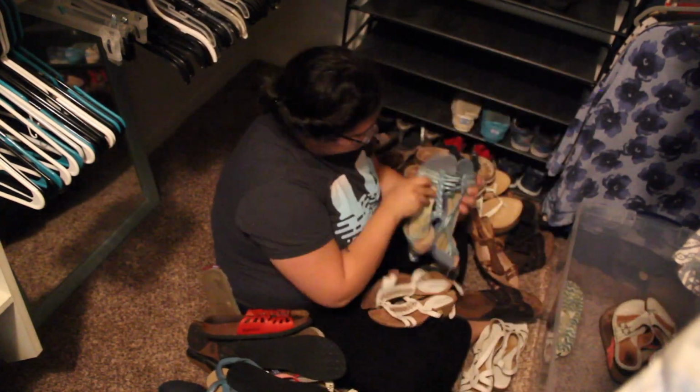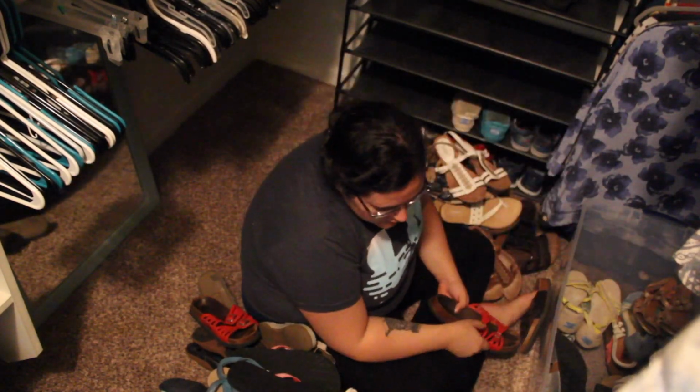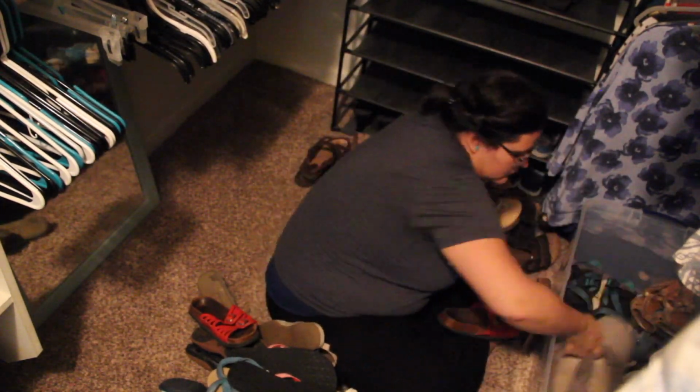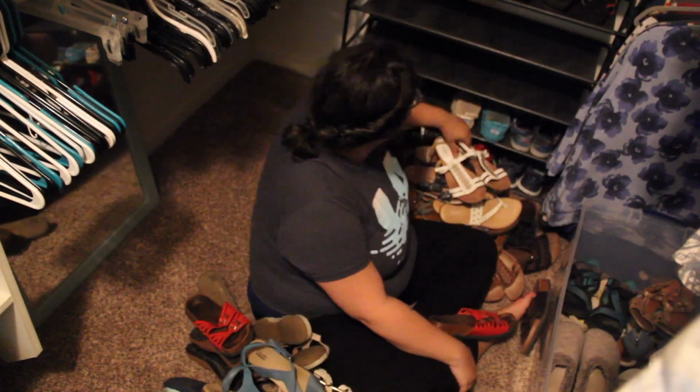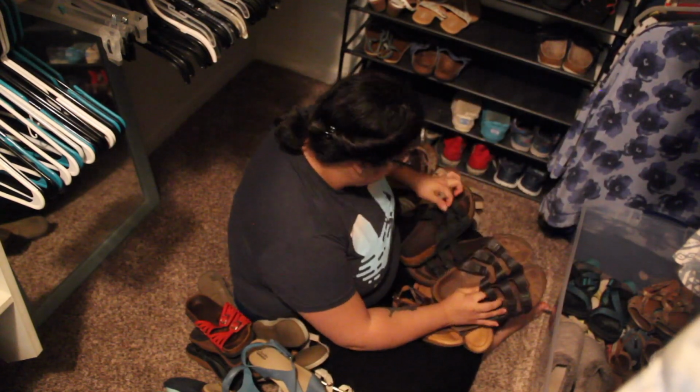I have so many pairs of shoes. A lot of these were my mom's that became hand-me-downs. So I have the shoe rack for the ones that I plan to wear more often, and the rest will stay in this box so I can get to them when I need to.